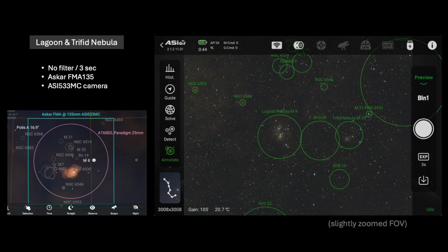The Lagoon Nebula has an apparent magnitude of 4.6, which is very bright, and was easily visible here under Bortle Class 4 skies. I can sometimes see a faint glow from Yokohama, but nothing like what I saw here.